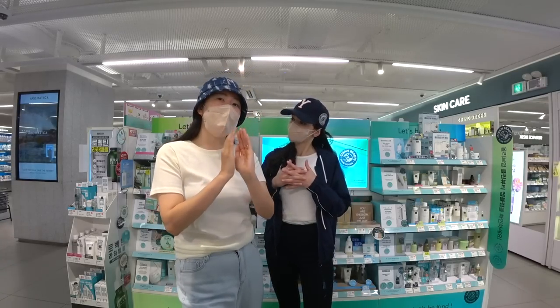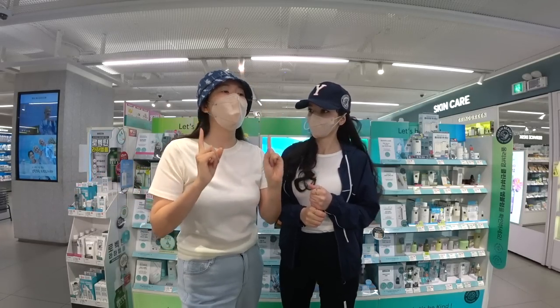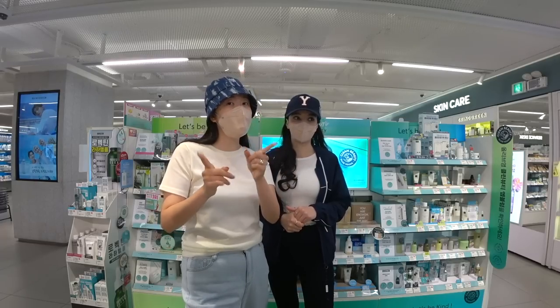But the smaller Oliveyoungs in front of your neighborhood or your hotels and stuff like that, it might not have all the products, and usually the biggest ones always have good deals too, so yes. Please do keep that in mind.